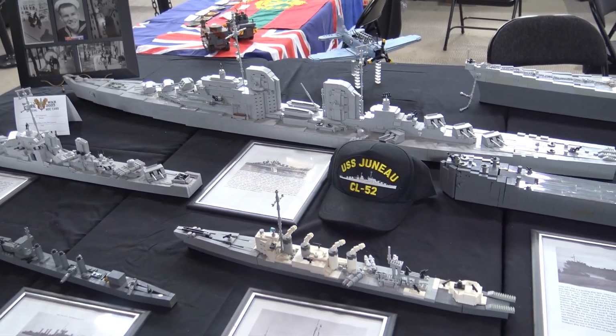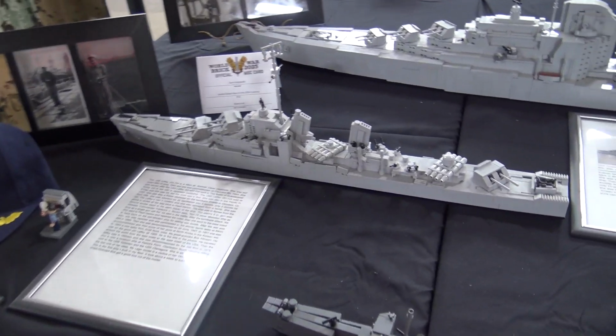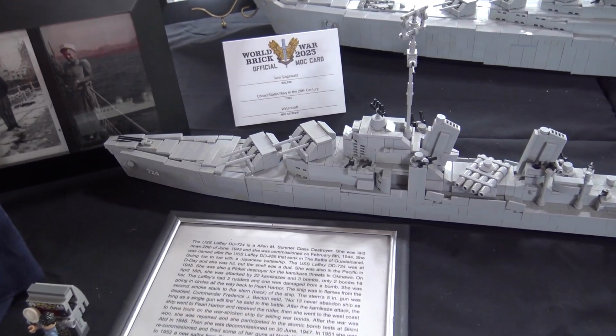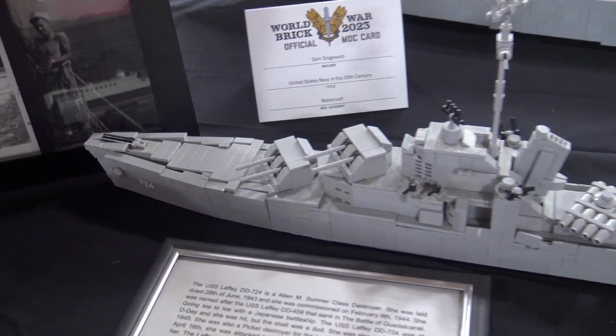So, yeah, very nice. And how about this one in front of it here? This one's special to me. This is the first ship I ever built, USS Laffey DD-724. She is actually my great-grandfather's ship. He served in the Korean War, so you can see that I have the photos of him.